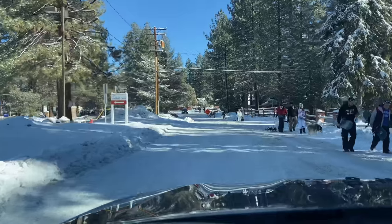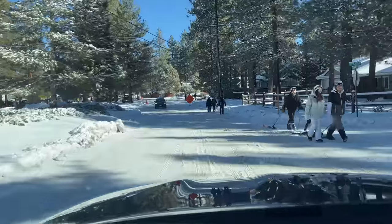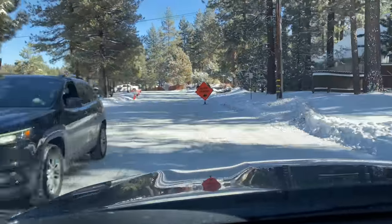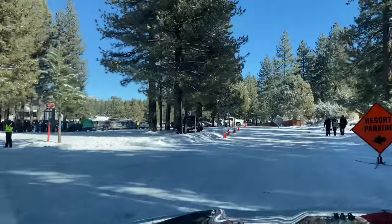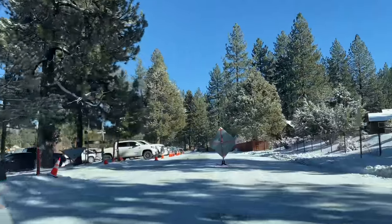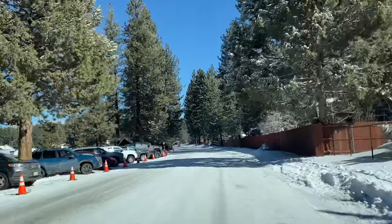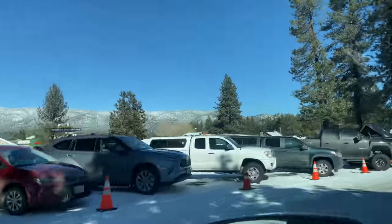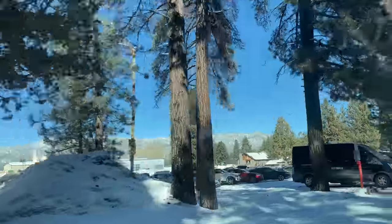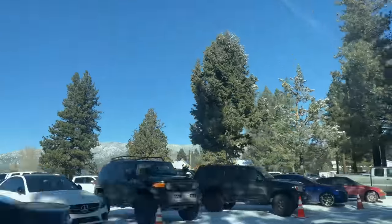So all these people are walking from the satellite parking lot for Snow Summit. It's one of the extra parking lots that they have right here. This is the parking lot on Brownie Lane, you guys. Wow, it's during the week. I didn't expect there to be so many people up here. So yeah, skiing's gonna be a nightmare up there, you guys. Good luck getting a bunch of runs in.